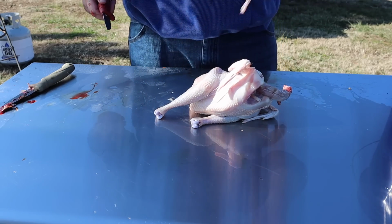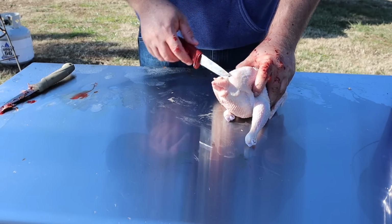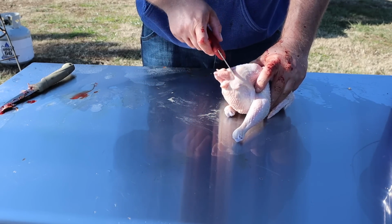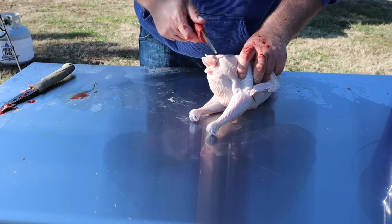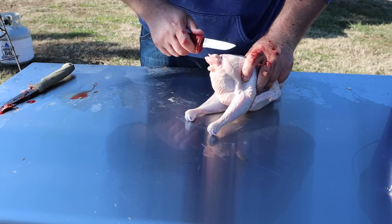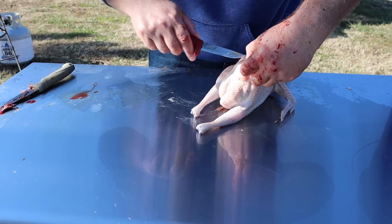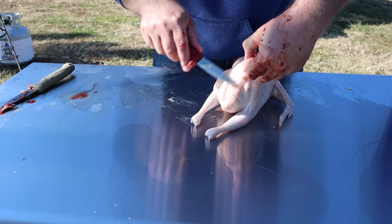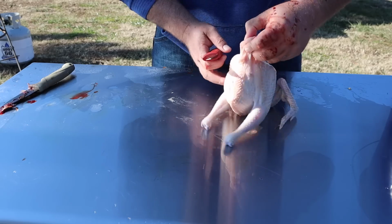Alright, so I got that one. That one's good. Now what you're going to do is you're going to get this gland right here. And you could be as gentle as you want, but you don't want to cut the poop bag that's in there and get poop everywhere. But you can cut around here pretty easy and cut that off. And I'll show you getting in here and getting the guts out. You can see I just cut around it without cutting the poop sack. So now we're in here.